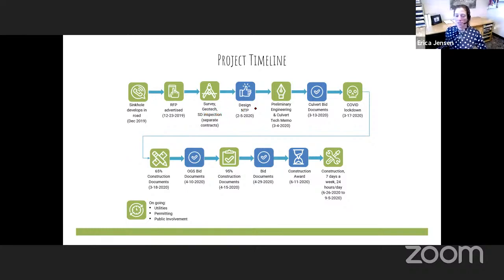CRW bid on the project, and we were the successful design consulting firm selected. And our NTP was issued February 5th. Less than a month later, on March 4th, we submitted the preliminary engineering and culvert technical memo. This is a shortened version of the design study report that I'll talk about in a little bit.